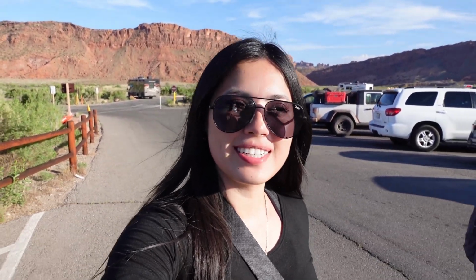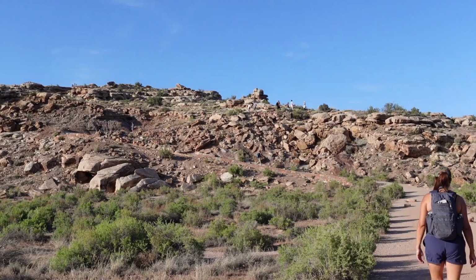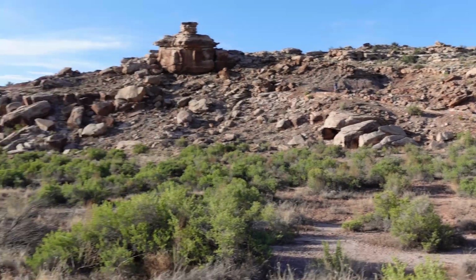So we are starting our last hike of the day, which is Delicate Arch. It is about a 3-mile hike, so not too bad. It might take us roughly an hour and a half. So hopefully we get there during the best time, and we'll see how packed it gets, because this is the most popular hike here. But so far, just flatland.